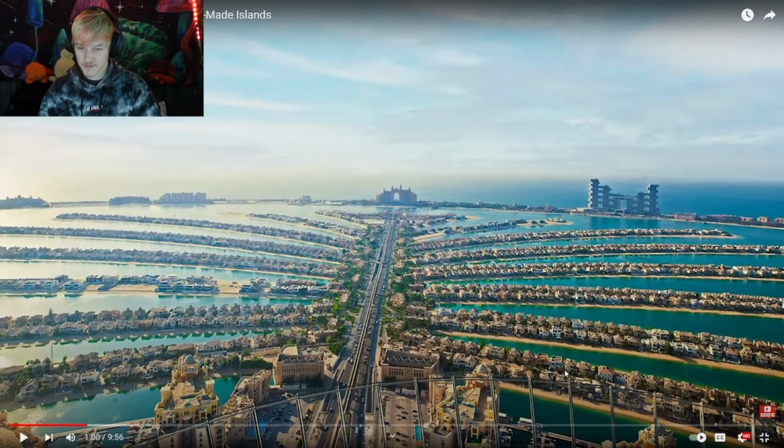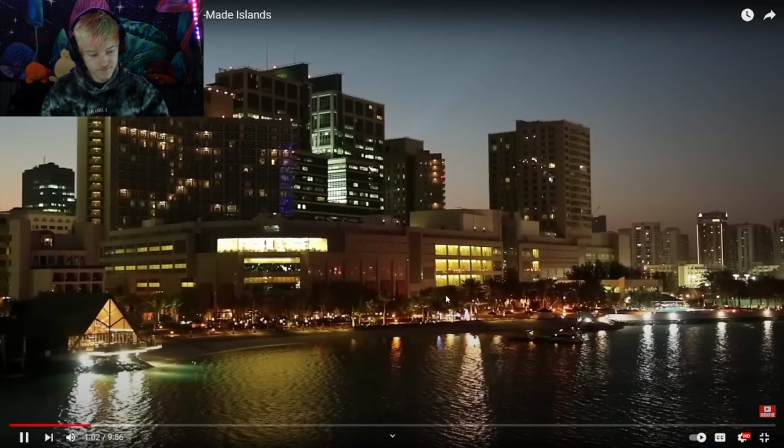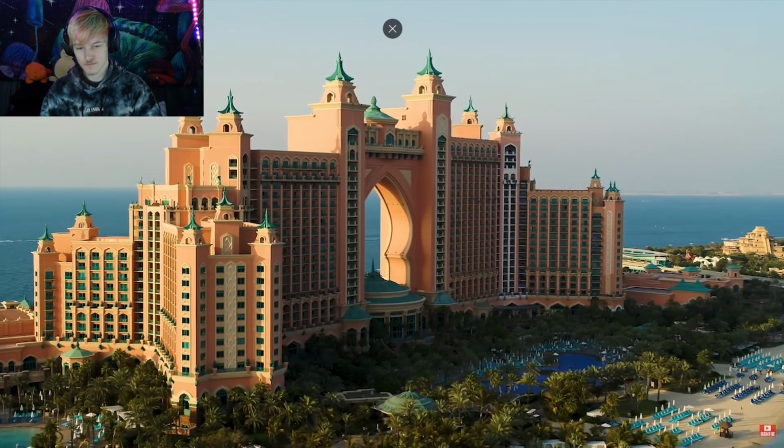Dude, look at these houses, bro. Look at these. The beach is just right there. Wow, it's so stunning, man. It has been planned incredibly well, with a perfect mix of residential and commercial property, making it a self-sustaining area with businesses for the residents.